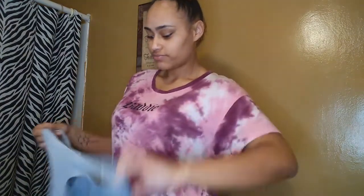Let me see. I might show y'all my outfits. This is just my sports bra. Ain't nothing special, whatever. And even though Christmas is not up yet, I'm going to be wearing this. I used to have the socks with it, but I don't know what happened to it. Well, I do know what happened to it. It got stolen, but that's a long story.